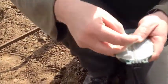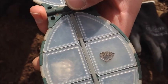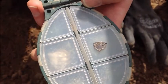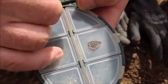One I found earlier, and you can just see it there. See the red, so I think it's Ethelred. Yeah. Cut quarter or a broken fragment. I think it's a cut quarter because it's quite straight along the edge, but they're quite brittle. I think it's broken off a little bit.